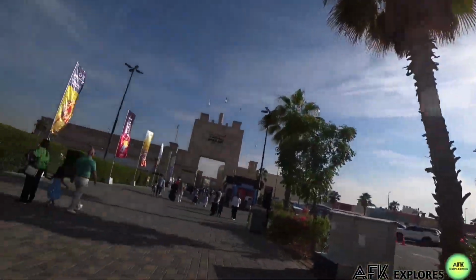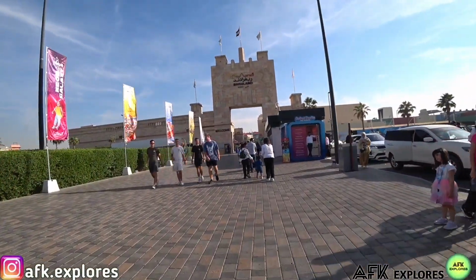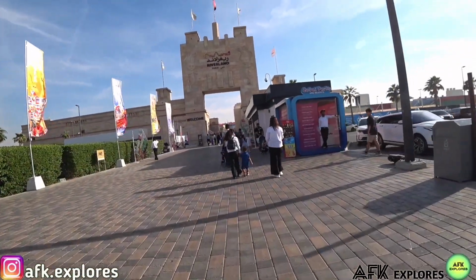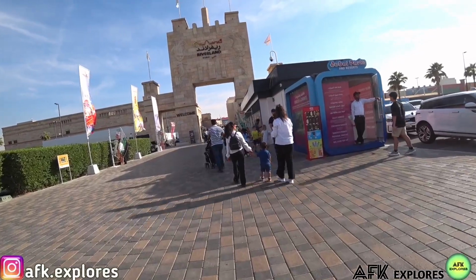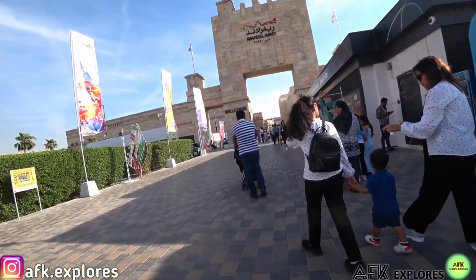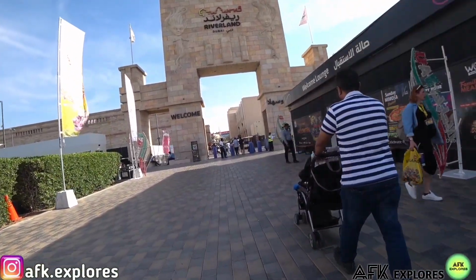Guys, we've already reached our location, Riverland Dubai, and we'll find out what attractions are there once we enter Riverland Dubai. It's a beautiful place, a lot of people. Actually, it's not evening time, it's still afternoon, but there are a lot of people over here. Let's go and check out the area.